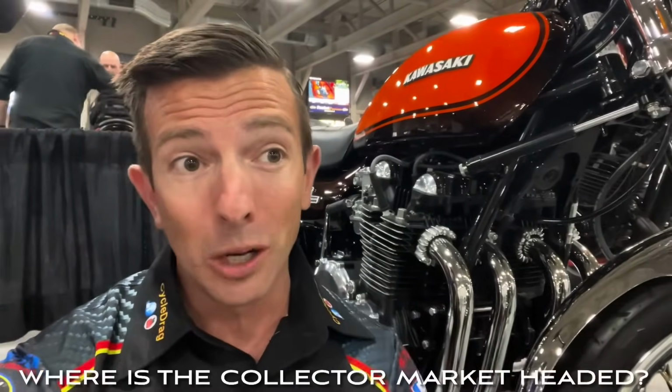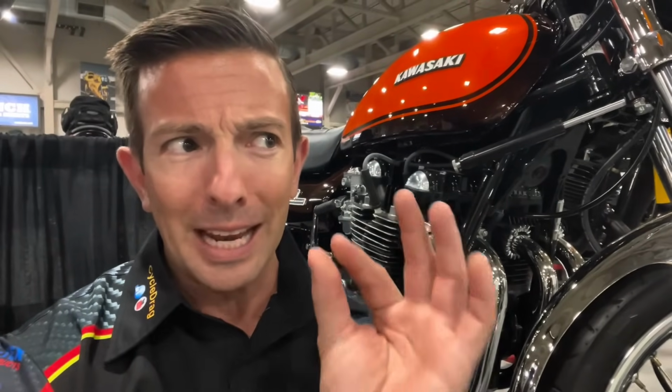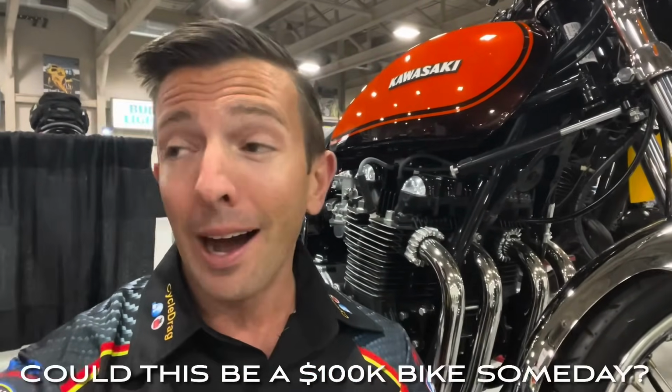Also want to know, what do you think about the future of this market? We've worried about the Gen Zs and the millennials not being quite as interested. We've worried about the market going down. They worry about that on the car side as well, but here's some food for thought. 2 years ago, when I saw this thing go for $25,000, I'm like, oh my gosh, the Z1s. Could have bought it and doubled my money. Is it in the realm of possibility that I'll be saying that in the next couple years? Could this really be a $75,000 or a $100,000 motorcycle? I don't know where we're headed.